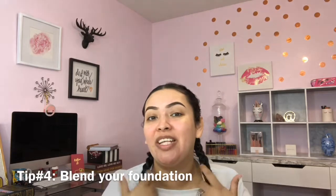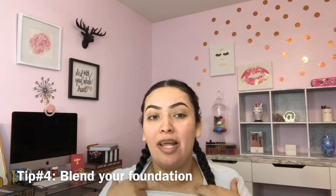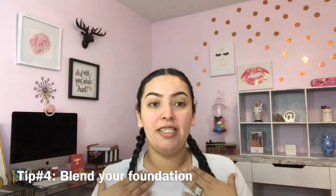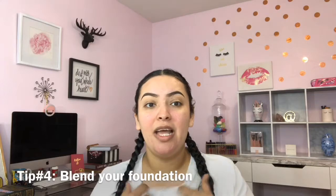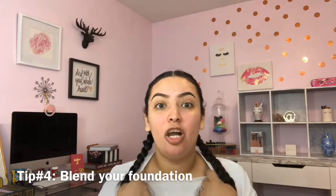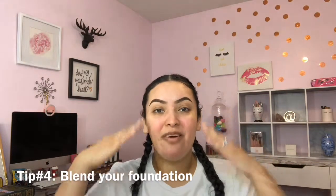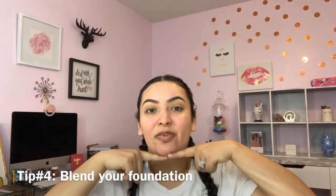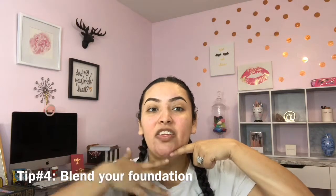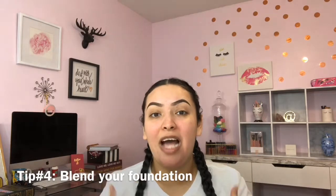My fourth pointer will be to blend down your neck. If your shirt ends here, always go about half an inch lower than your shirt collar, because we often see a lot of people that just apply foundation and end their foundation line here, and then their neck is another color. So don't forget to blend down your neck.